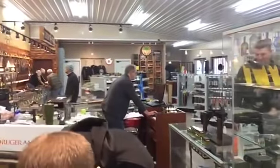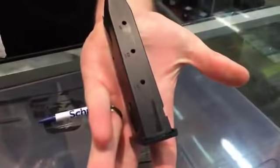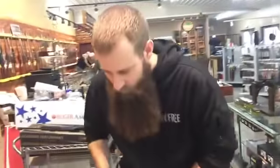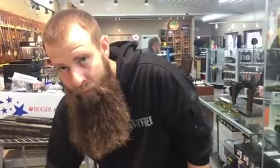He wants to know how many are in the mag of the full size. I think this is going to be a 15 round mag, so 15 plus one. 16 total capacity. Mandy Howard says, hey guys. Hey Mandy, how are you?